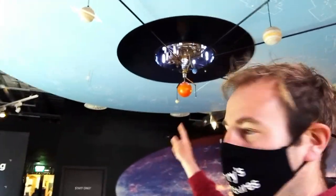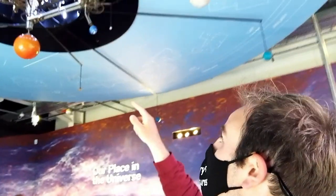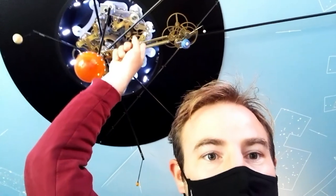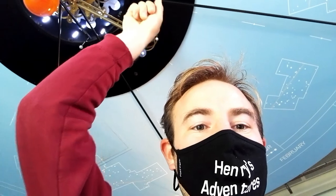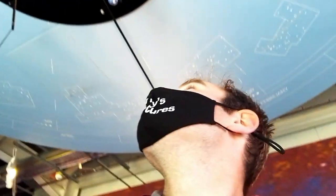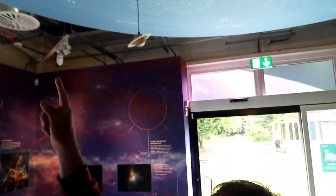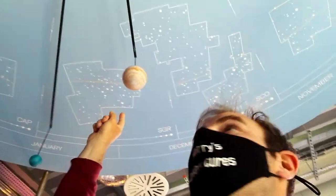I've just left my hand off it. It's now been set to automatic. So if you look now up there, right above me, it feels really weird looking up at the Earth, as if I'm in space. There's the Earth with the moon spinning around it, and you can see various other planets up here. I assume that's probably Jupiter, that one, because it's the biggest.